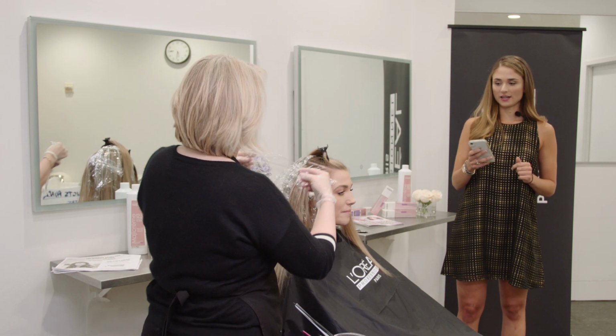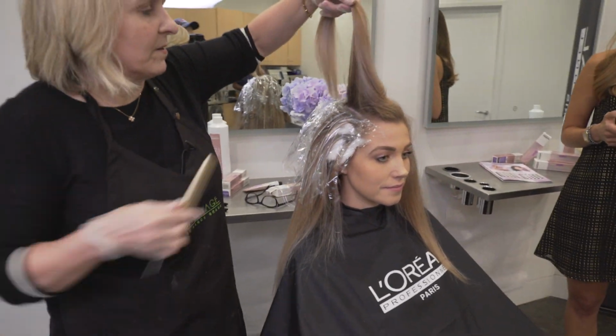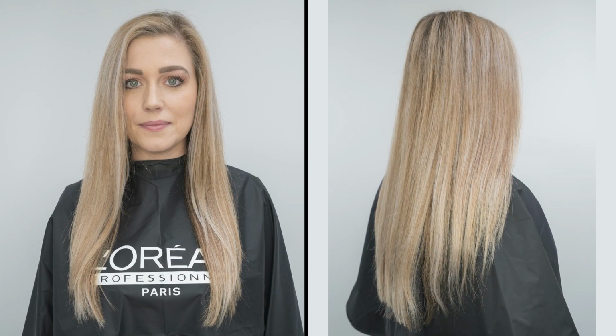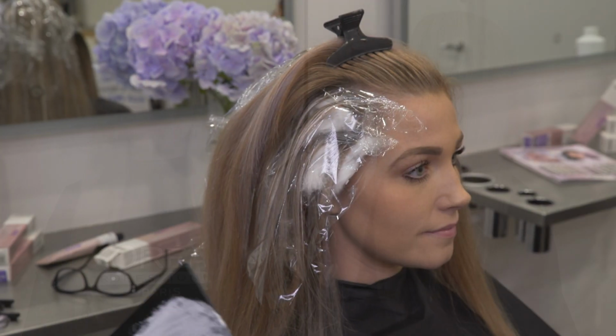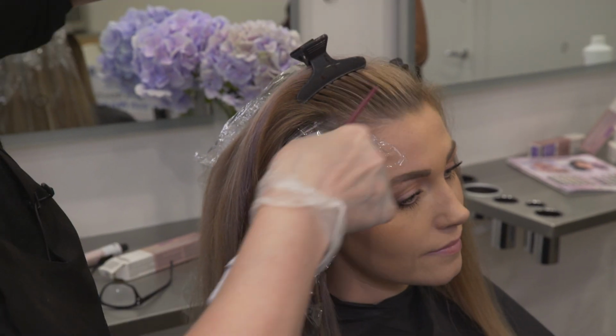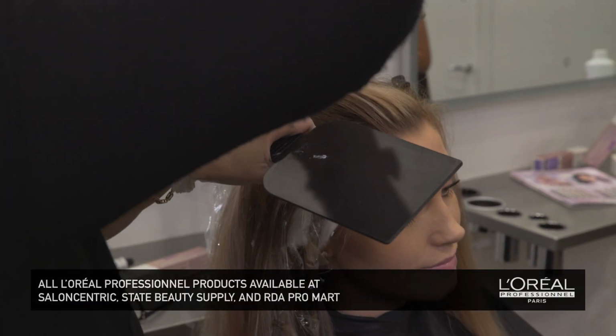So if we could come back to our beautiful blonde model over here and just also pull up her before. Yes, let's take a look at that. So this will be our glow light service. So really, if you add these services to your service menu in the salon, your clients are really going to know what they're going to be getting because they interact with this trend in makeup and in skincare. So this would be our existing highlight and balayage client, and we're doing highlights and glow lights. That's right. Highlights and glow lights.